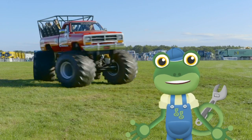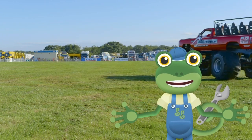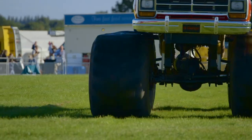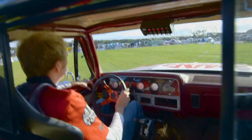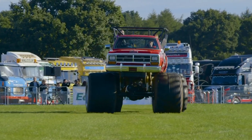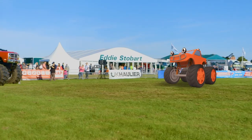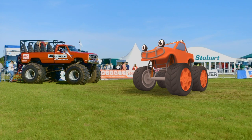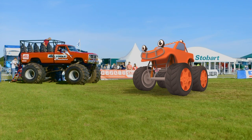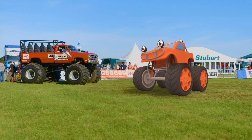I'm here at Truck Fest to meet a really big machine. A monster truck. Whoa! Look at the size of the wheels on that thing. One of my best friends is a monster truck, and he'd really like to meet Big Red over here. Come along, Max. Come and say hello to Big Red. Who do you think is bigger, Max or Big Red?